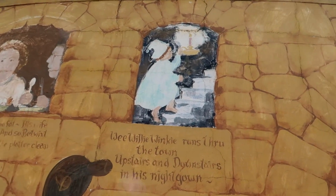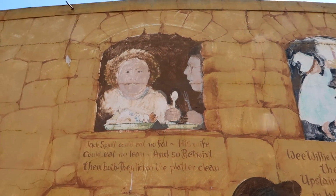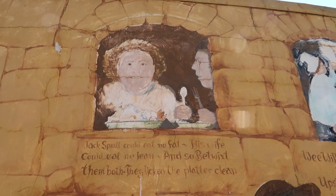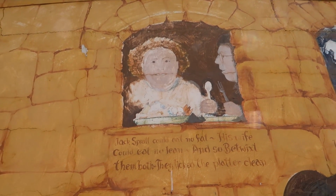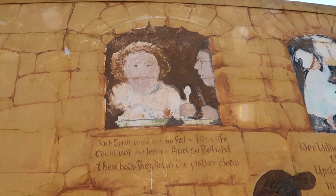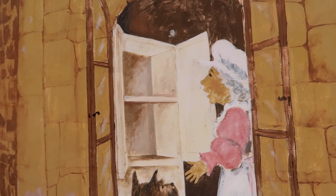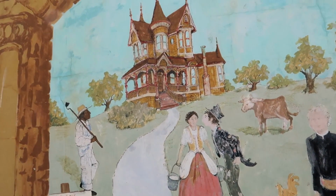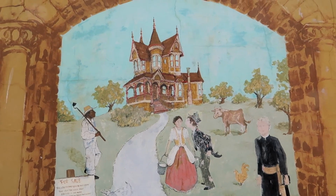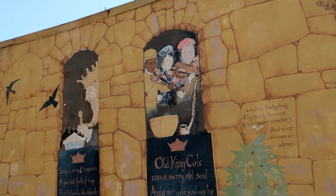There's Wee Willie Winky running through the town. Jack Sprat, he couldn't eat fat. He was on the keto diet. His wife, however, could not eat lean, so I guess she was definitely doing the keto thing there. Mother Hubbard's empty cupboard there. Oh, that's the house that Jack built. And then Old King Cole there.